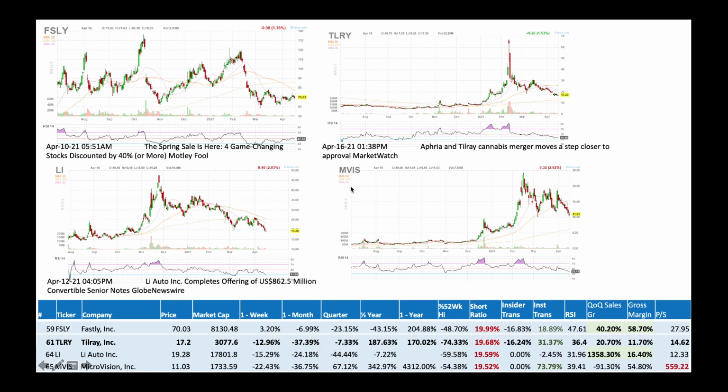Next is MVIS, it's the MicroVision. They're into this automotive EV play again. I think the stock has done badly from a sales perspective. Gross margin is good, it's positive. I like here the institutions are buying this share. Same for Tilray and Fastly also. That's why I like when institutions are buying into this stock, and they've done tremendously for the year and half year. But since last month, they're getting sold off a little bit. I think it's okay to buy a little bit at a time here. As you can see here now, if you're buying now, you are a contrarian because stock is falling down and RSI is also falling down. I think it's okay to buy some and be a contrarian.